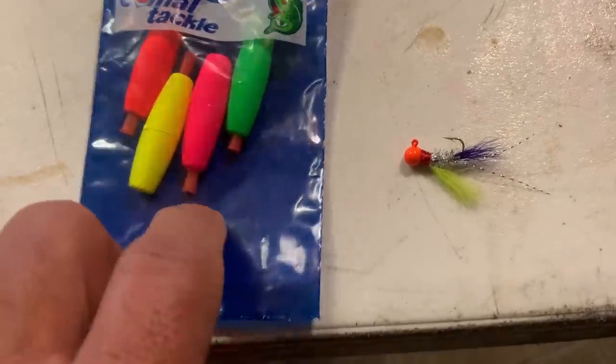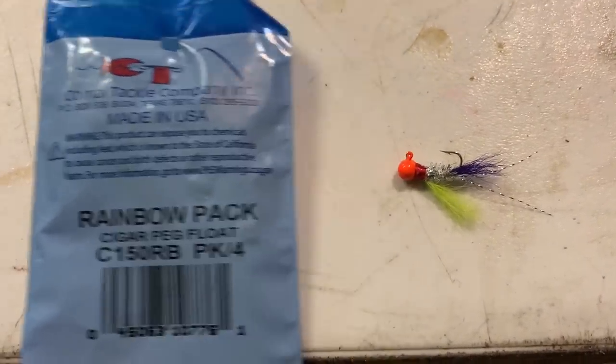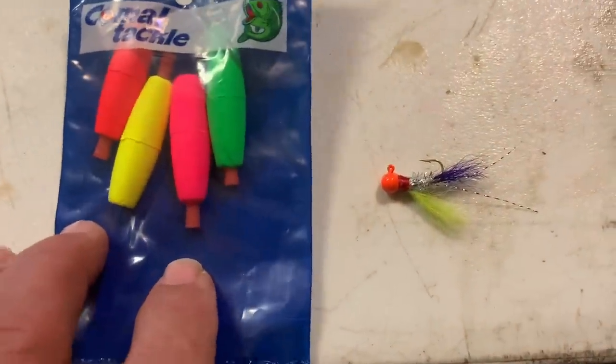Here's the floats I like to use with my jigs. It's a 1.5-inch cigar float. We'll also be using 6-pound test string.